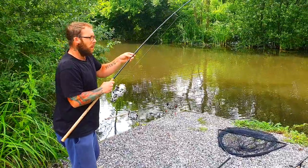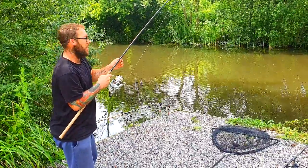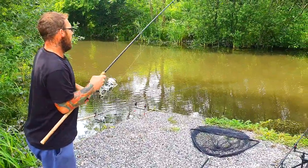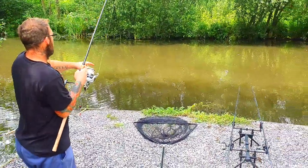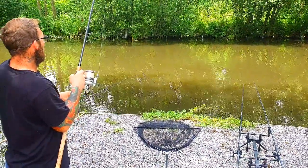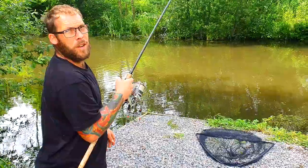Just woken up, had a coffee, recast my right hand rod with a bag of maggots on it again, and it's gone and it's absolutely ripped off this time. I think it's a bigger fish than last time. It's really pulling line off the spool. Coming quite close now, but it was right over the back there. See it on the surface. If me and Corrina are having two fish, we only had a fish a few hours ago, we're in for a really good session here.